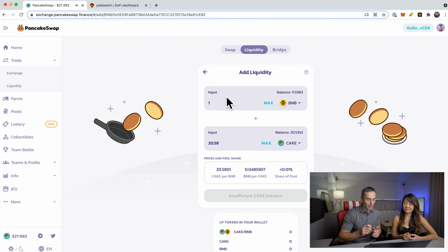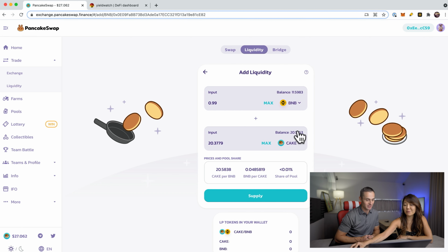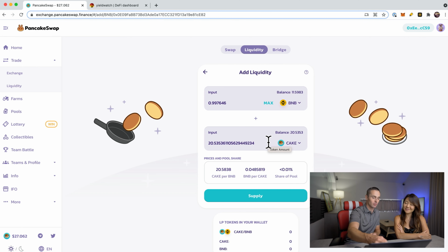Now I noticed that because things are constantly changing, it's never exactly equal. You've done that conversion, but it says here insufficient Cake balance. That's maybe because just after we did the conversion, there was a bit of a fee. So you always have to go a little under, don't you? Like you have to put 0.99 or something like this. What you can do is click on the max button. You can click max of one or the other and it will give you the max of what you can stake. Exactly.